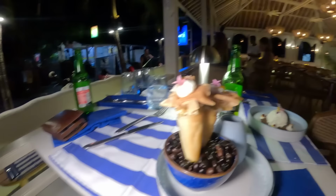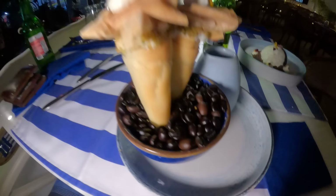Just had the most beautiful lamb, authentic Greek dinner, and to wash it down, I thought, what better than a bit of authentic Greek baklava? So here we go, check this out. This looks like a couple of toadstools growing out of a basin of coffee. It just looks insane. I can't wait to get into it.